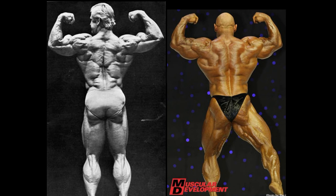But they did not flex their glutes back then, nor did they focus on the hamstring. I guess when you can hold your leg back like that, you can separate the muscles in your hamstrings a whole lot better.